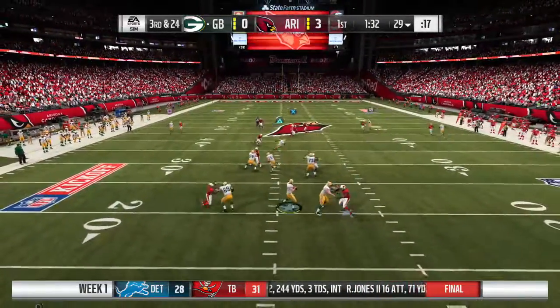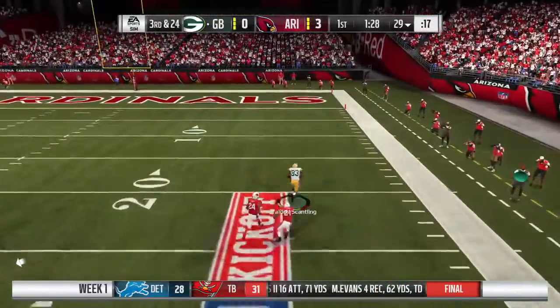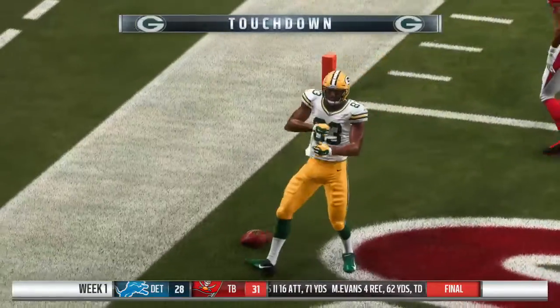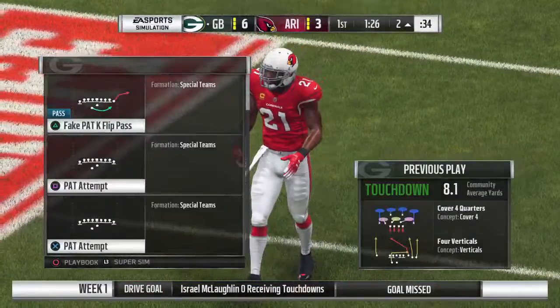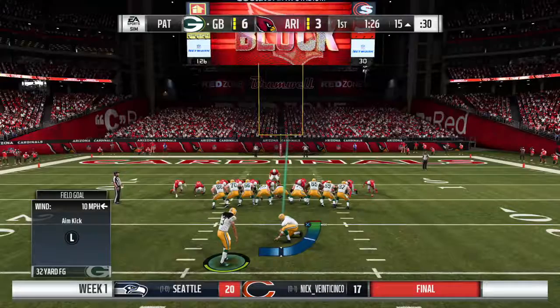Rodgers to throw once more. He's going to float this one deep right side. And that's caught inside the 30. Touchdown, Packers. Marquez Valdez-Scantling, 71 yards. And the Packers have taken the early lead.